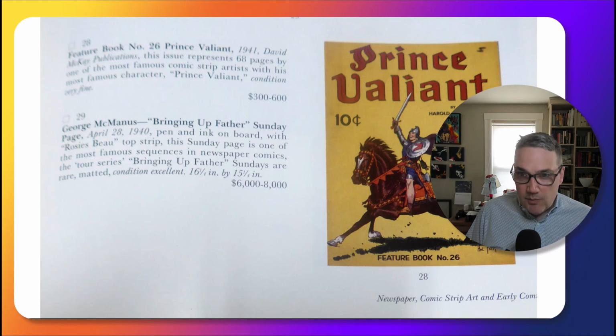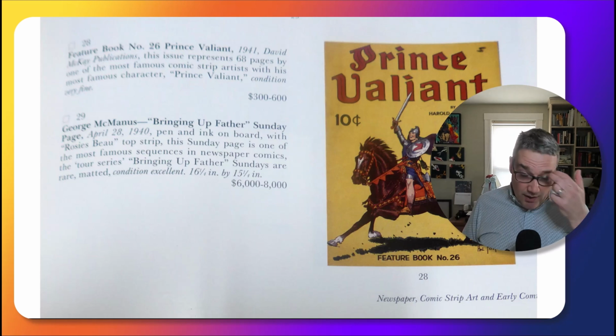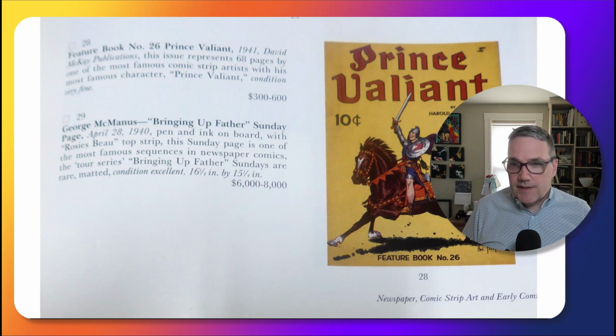Lot number 29, more Hal Foster 1960s afterglow. A very fine copy of Feature Book number 26, estimated at $300 to $600. It did not sell. This nice copy of a reprint book from 1941 was presented by itself as a single item lot. Why, you might ask? Well, at one point in the 1960s, this was one of the most valuable books in the hobby, as it features the only original art Hal Foster ever did for comic books, the cover of this strip reprint book.